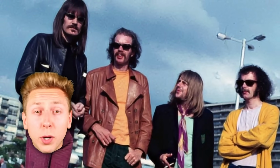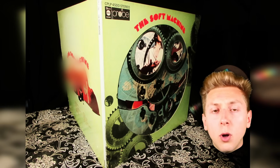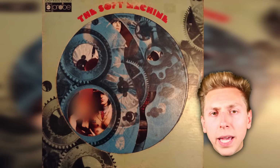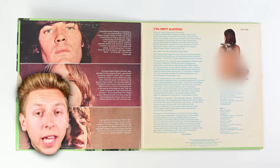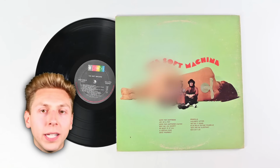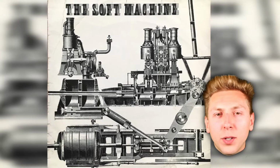For their 1968 self-titled debut record, British psych rock band Soft Machine got creative. Viewable through a hole in the front cover was a spinnable wheel containing images of the band as well as some subtle nudity. More ass could be found within the gatefold and on the back cover, and you guessed it, it all needed censored.